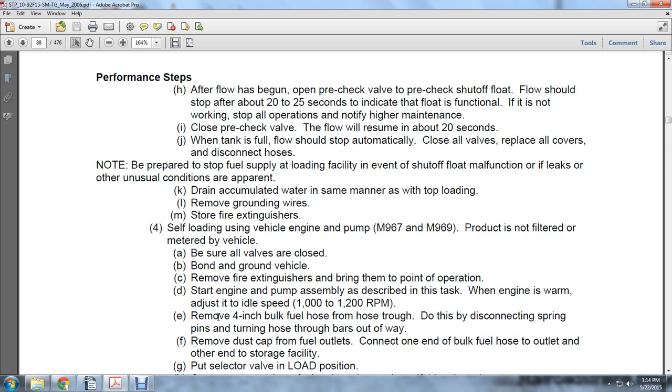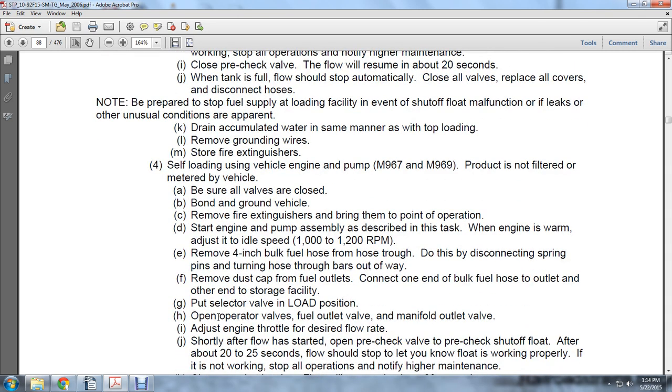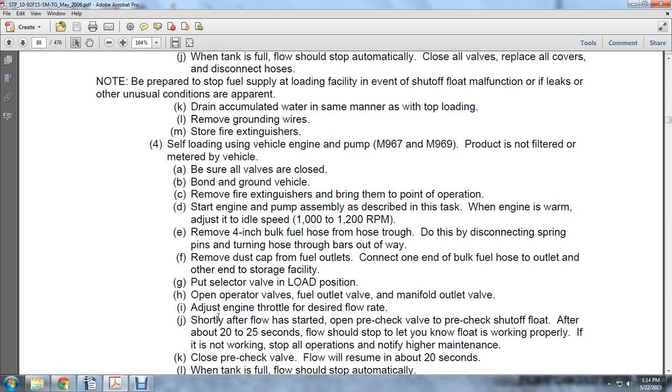Remove the 4-inch bulk fuel hose from the hose trough. Disconnect the spring pins, turning the hose trough bars out of the way. Remove the dust cap from the fuel outlets. Connect one end of the bulk hose to the outlet and the other end to the storage facility. Pull the selector valve to the load position. Open the operator valve, fuel outlet valve, and manifold outlet valve, and adjust the engine throttle for the desired flow rate.